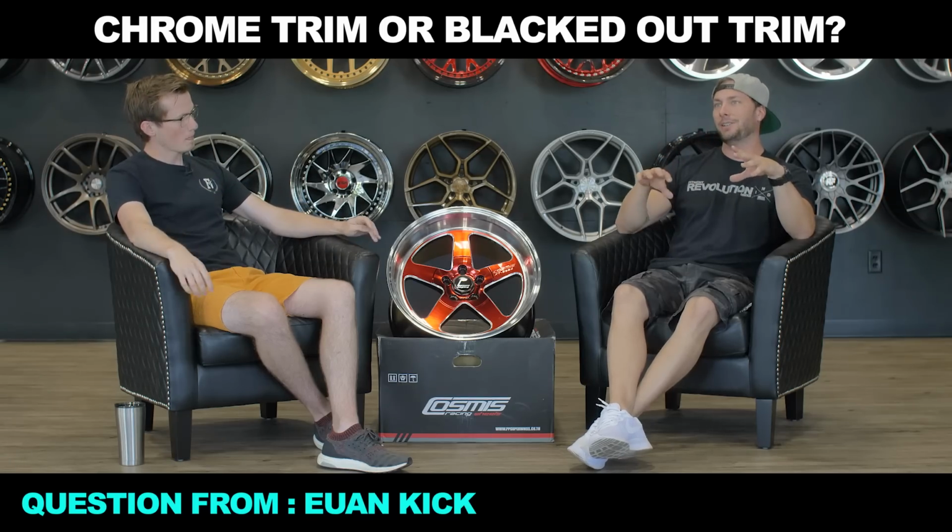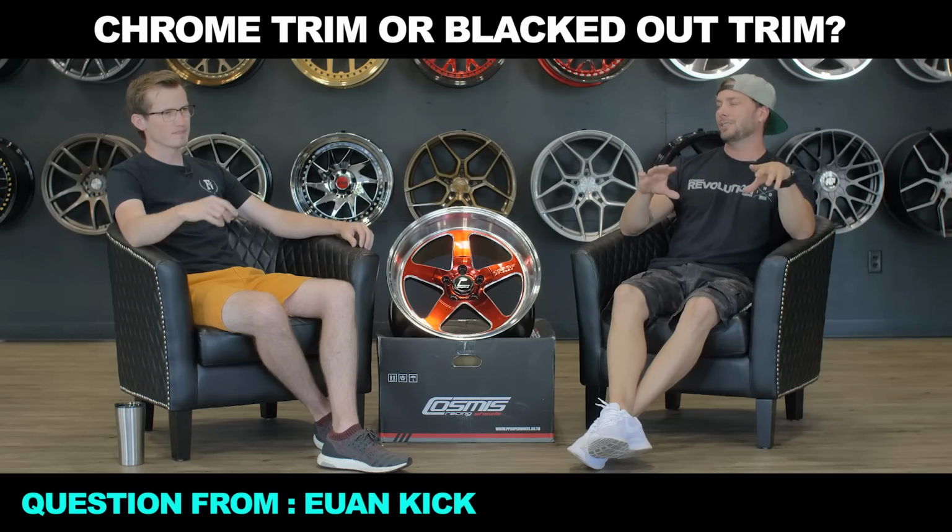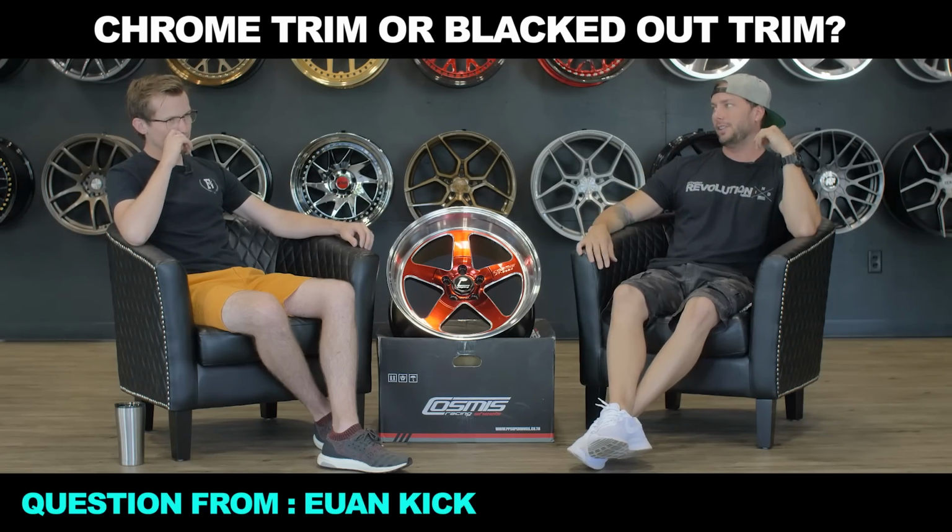If it ties in, I like it, but I know what you mean. It can look very dated or like old guy Cadillac-ish. Sometimes just blacking everything out does look pretty clean. You can't go wrong with it.